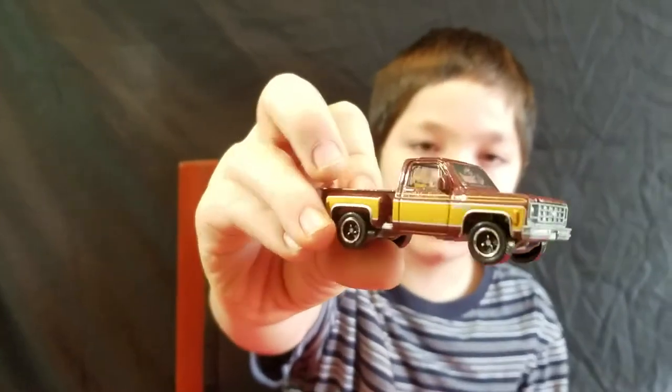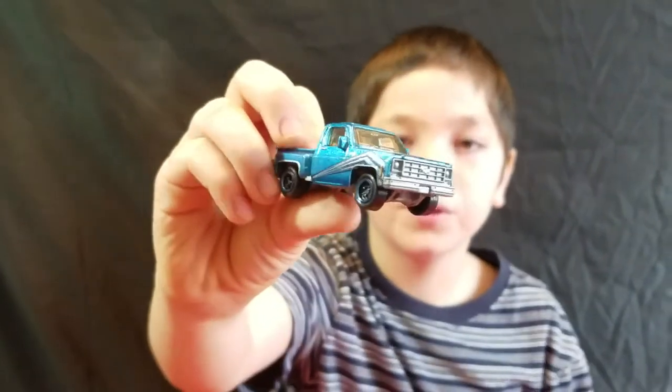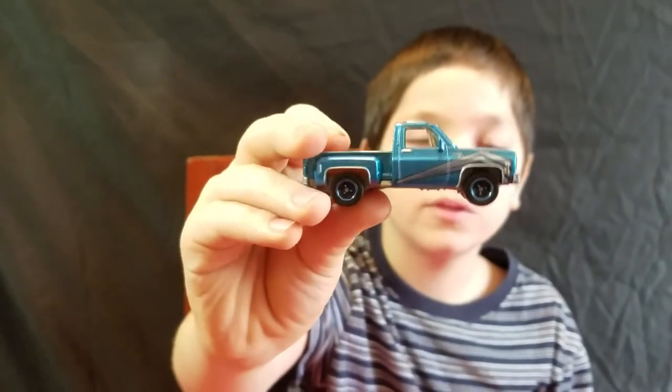And then now we're here at the Matchbox truck. And the Chevy Stepside pickup. Brown, that's a nice one. I like that. I like this casting. And I also like the blue one. Yeah, I like that casting. That's a real nice casting.